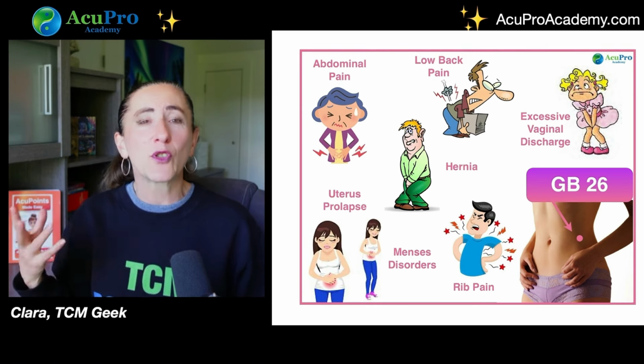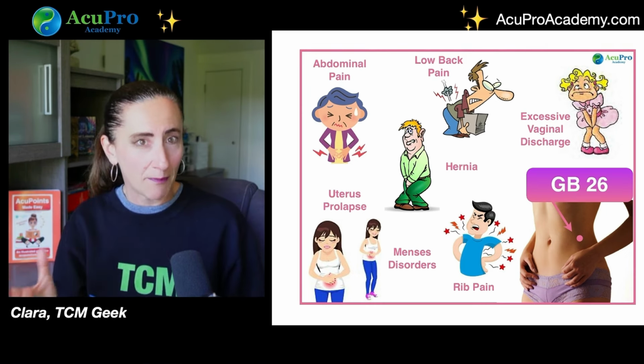So we have to address those issues. Make sense? So excess vaginal discharge, specifically, that is a lot of discharge that is yellowish, not white. White is more damp cold. Damp heat would be more yellowish excess vaginal discharge, or a herpes outbreak in male or female.